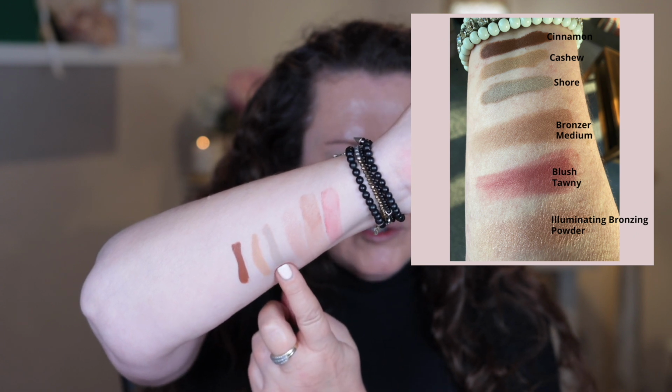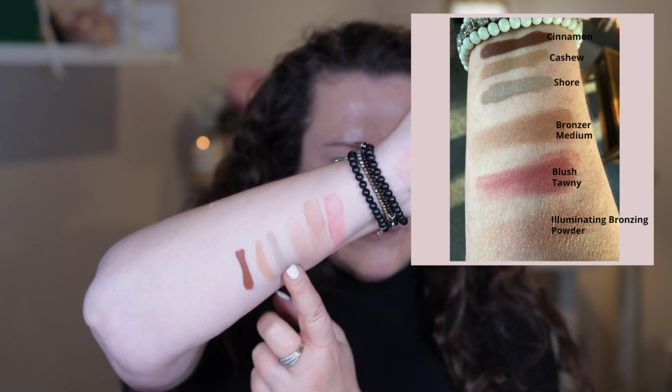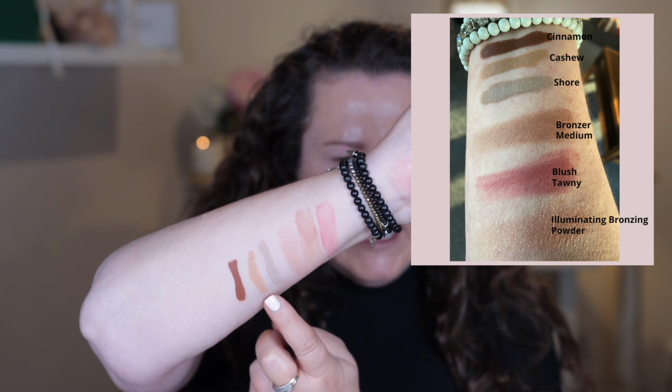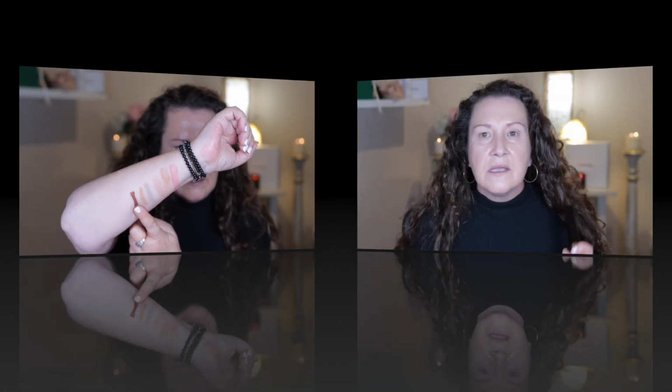Shore actually has a slight green tinge to it, maybe it's just my skin. And here it's just a tan brown, and the Cinnamon is more of a chocolate colour. So I'm going to put these products on in the order that I would normally put my makeup on. I have a foundation on.